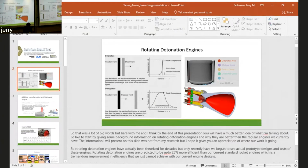So yeah, anyways, as I said, the key advantage here is detonation combustion generates pressure gain in the system, whereas our current deflagration combustion processes cause pressure losses.